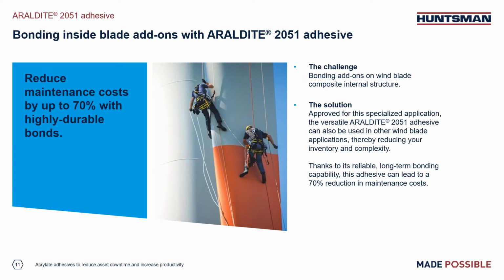It can be used as well in other wind blade applications. Remember the sensor bonding just described before. Thereby it helps reduce your inventory and complexity. Thanks to its reliable, long-term bonding capability, this adhesive can lead to a 70% reduction in maintenance cost.